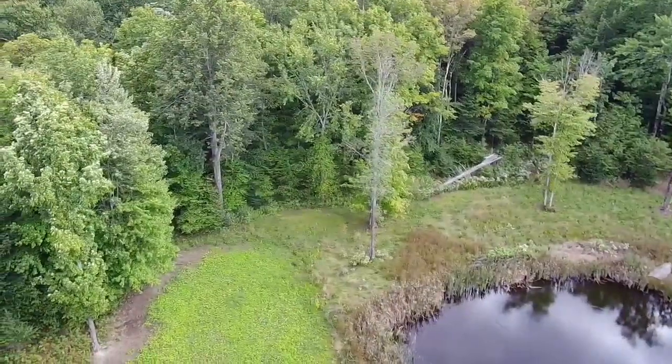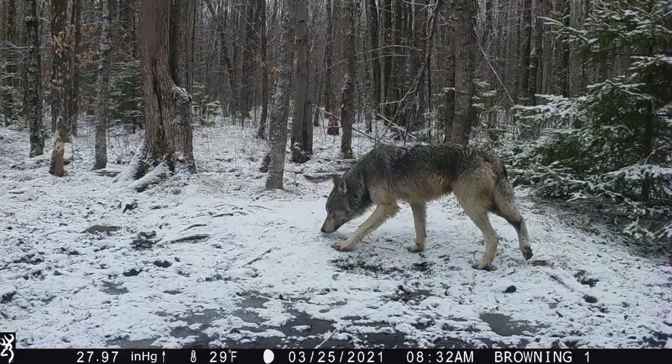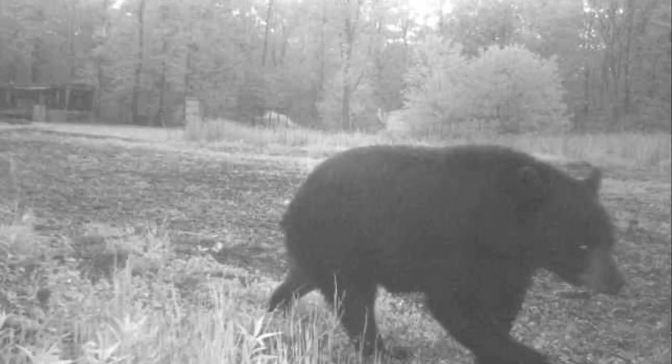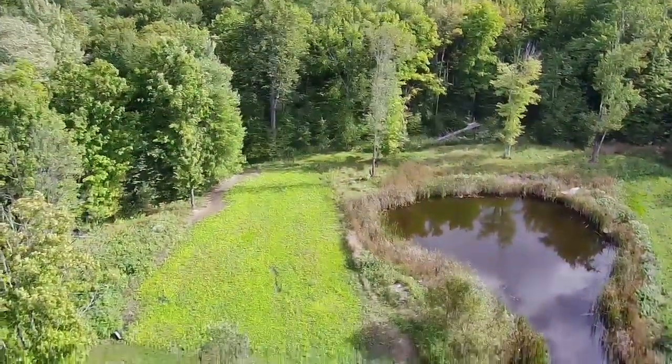Land where I could harvest my own meals. Where I could build an off-grid lodge. Where I could submerge myself within the wilderness. Last year, this became a reality. I purchased 80 acres together with my dad and cousin.